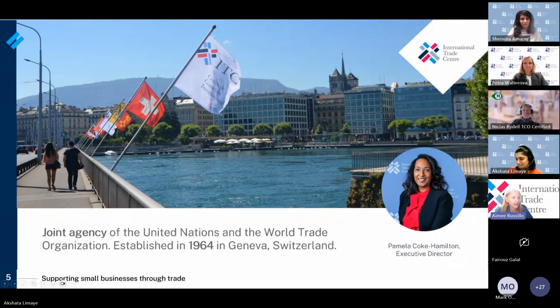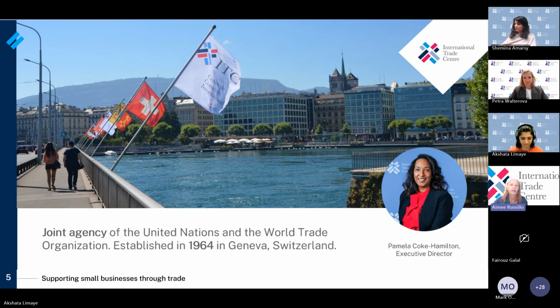Before I turn over to the speakers, we have two great speakers and I'll let them introduce themselves. The United Nations International Trade Center is a joint agency of the United Nations and the World Trade Organization. It was established in 1964 in Geneva, Switzerland. They've been working with the standards map for a number of years now, and the anniversary is coming up quite soon. We're past the decade, past teenagers now with the standards map, and we'll be hearing more about it in just a bit. So I'll turn it over to Petra.